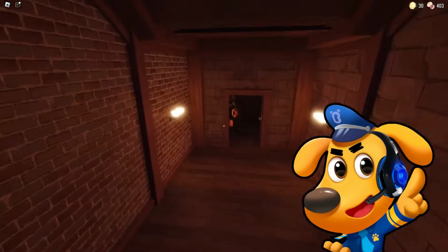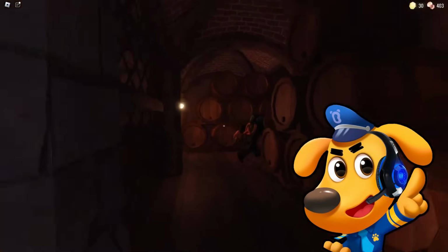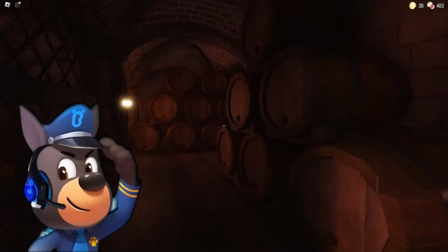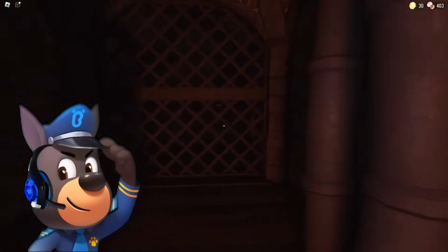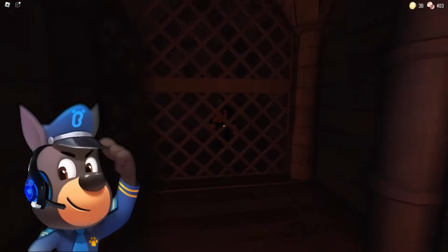Here's a grill. Is this the end? Oh no, it seems we need to do something in the basement to open the gate of the grill. Maybe we need to find something like a button or a lever. Yes, I think there will definitely be something useful here. Maybe even a flashlight. I think I see a lever behind the grill.